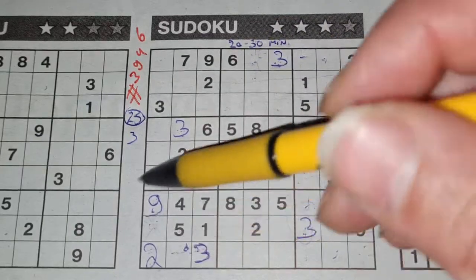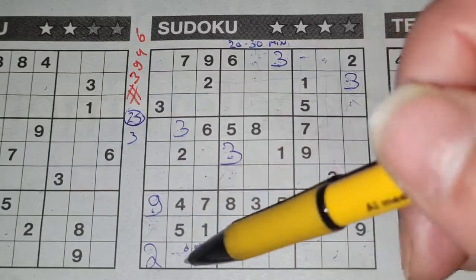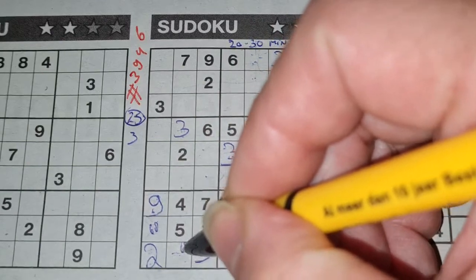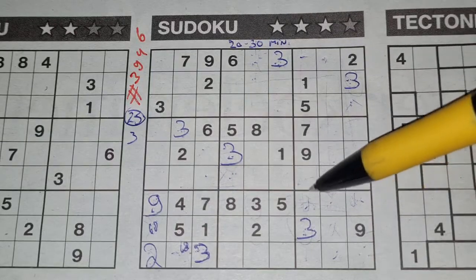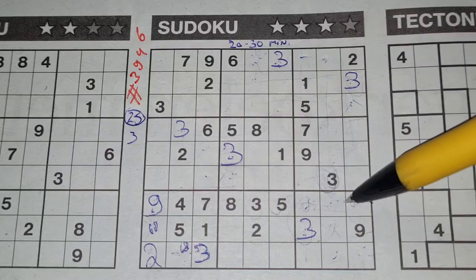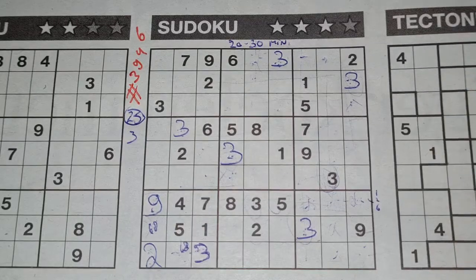About these two missing numbers in this big square: 1, 2, 3, 4, 5, 6 is missing, 7 and 8 is missing, 6 and 8. Let me mark those two boxes, 6 and 8. These three missing numbers in this row are the numbers 1 is missing, 2 is missing, 3, 4, 5 and 6 is missing. 1, 2, 6. Cannot fill this yet, 1, 2, 6.